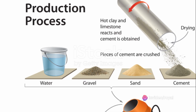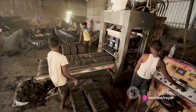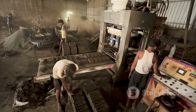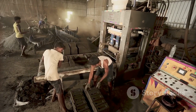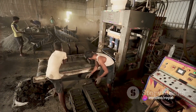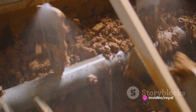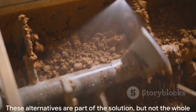Then we have calcined clays. These are a type of clay that's been heated to a high temperature to change its properties. The resulting material can then be used to make a type of cement that's lower in carbon emissions than traditional cement. This is particularly promising because clays are abundant and widely available across the globe.